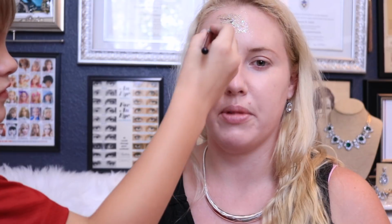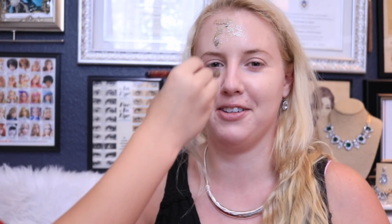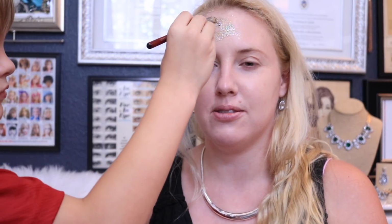It's so weird to have your makeup done when you're used to always doing other people's makeup. Then when you get it done, it's so awkward feeling. It's relaxing though. Where do I put it? Just set the dirty brushes here. Okay, so that's quite a lot on there.